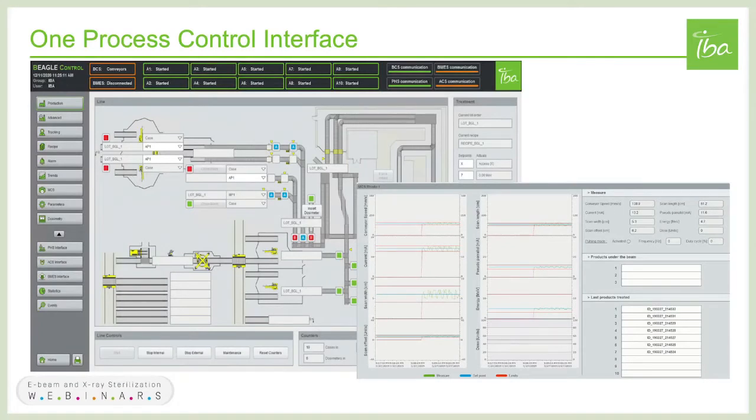The IBA product is based on a modern technology using the high-speed PLC to manage the process control in real time. And on the other hand, we also have the virtual machine for the reporting, for the recipe management, for audit trail, for the parameter history. At the end, we really have a flexible, modular solution and also an evolving solution by design.